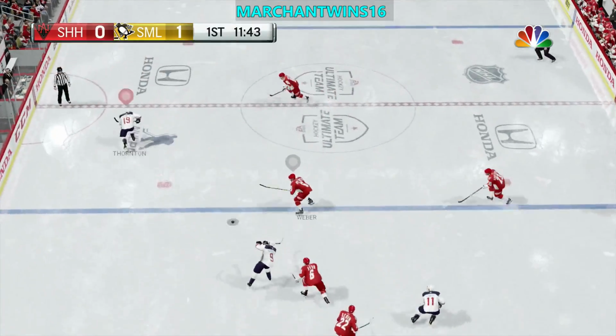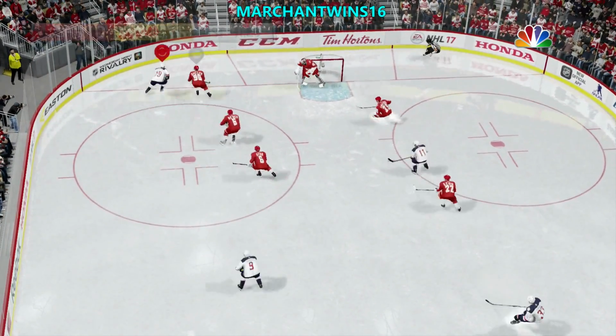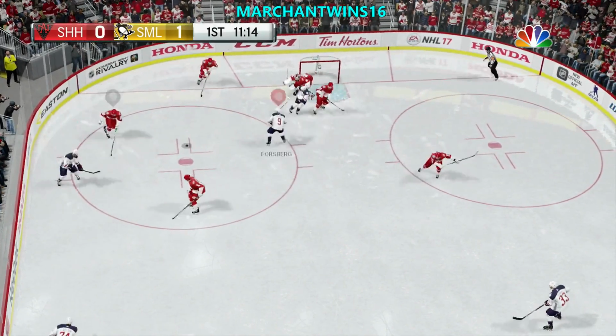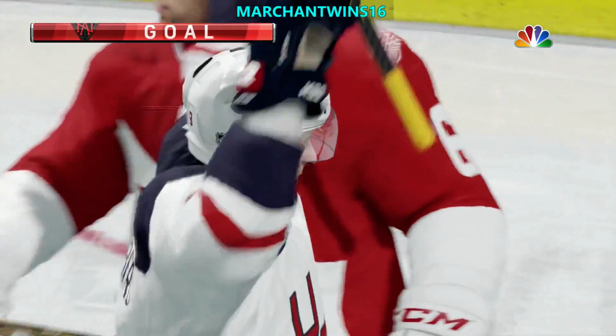Good job tying the man up on the faceoff. Teammate comes in. Puck controlled by Thornton. Shoots. They score! And they've tied the game up.